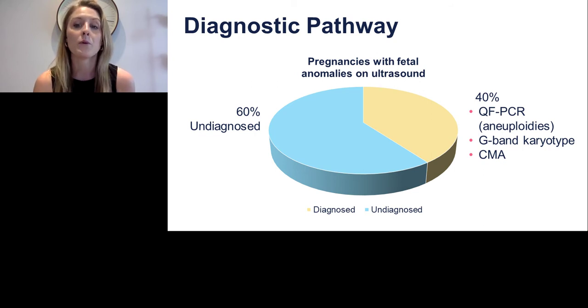But what we do know already is that genetic disorders are a leading cause of morbidity and premature death in the prenatal and neonatal period. So when a case has an underlying genetic diagnosis, it's really, really important that they're identified to allow for accurate management. And diagnosis is clearly also important in terms of enabling reproductive decision-making and also assessment of recurrence risk for patients.